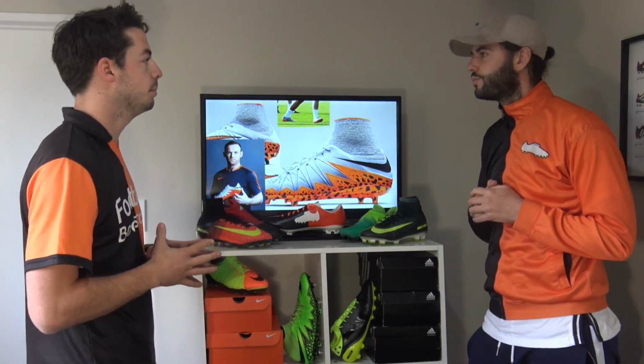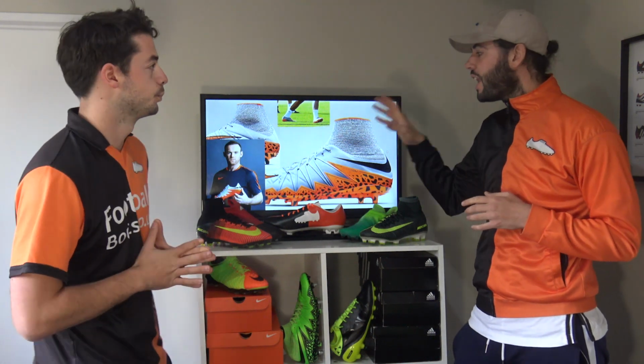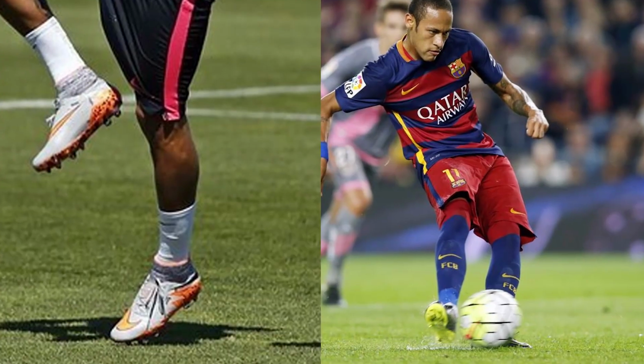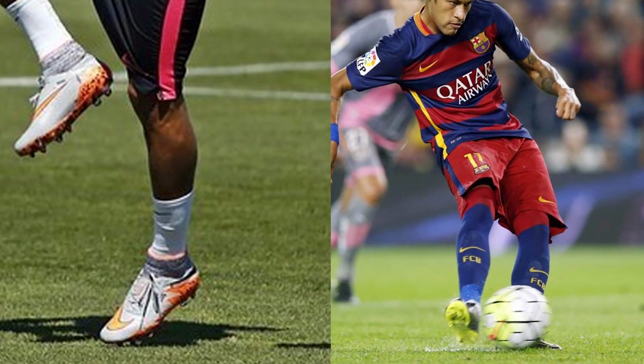Harry Kane, Wayne Rooney, big fans of the Ace, and I'm pretty sure you are too. Exactly, I'm a big fan. And also another player who actually liked the low cut model was Neymar himself. So he was again seen marketing all the collared versions, but he actually wore the low cut. And not only that, he also wore a camouflage version as well.